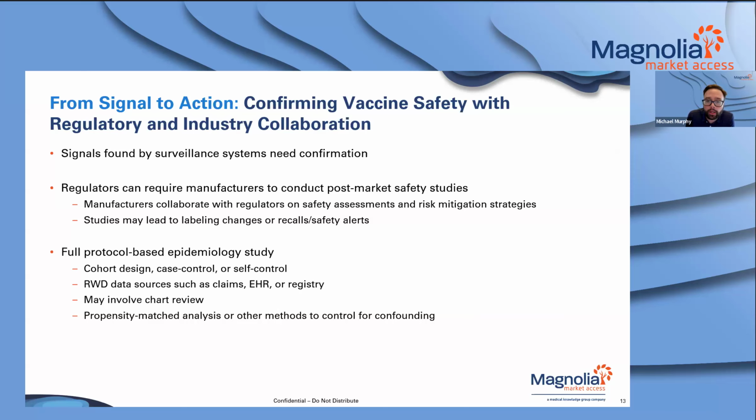For a confirmatory study, you would want to develop a full protocol-based epi-study to assess the causal relationship between the vaccine exposure and the adverse event of interest. And this could be a cohort design, a case control design, or a self-control design where you compare the periods before and after vaccination within the same individuals.